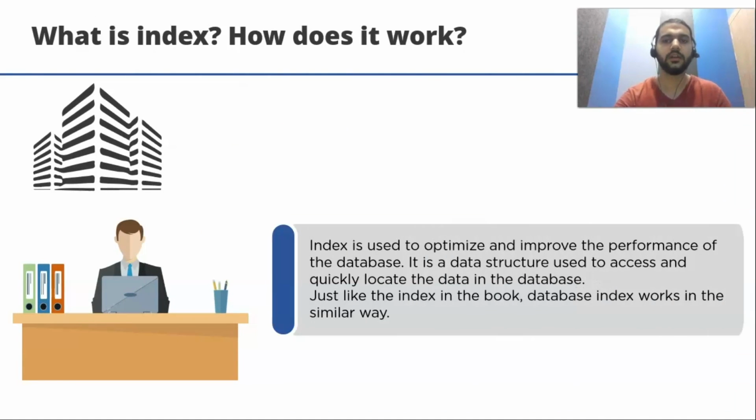All right. Now our next question is, what is index and how does it work? Index is used to optimize and improve the performance of the database. It is a data structure used to access and quickly locate the data in the database. Just like the index in the book, database index works in the similar way.